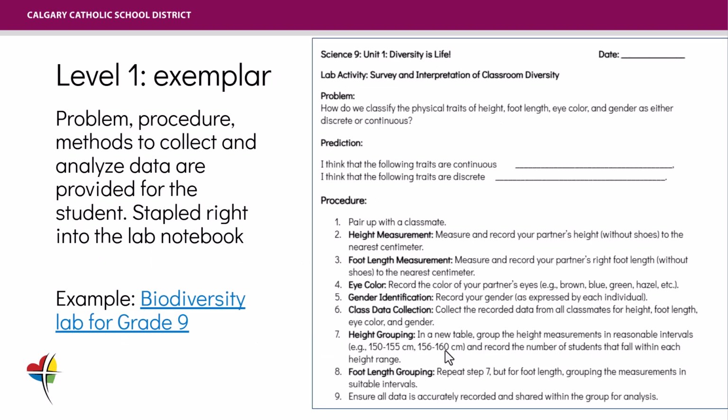So here's an example of level 1. As we see, this is teacher guided and teacher created, and everything is listed for the student. There's the problem, the prediction is laid out nicely, the procedure is given, the methods, and all of the required pieces are given to the student by the teacher. Essentially, a teacher could run this off and just have the students staple it right into their lab notebook.